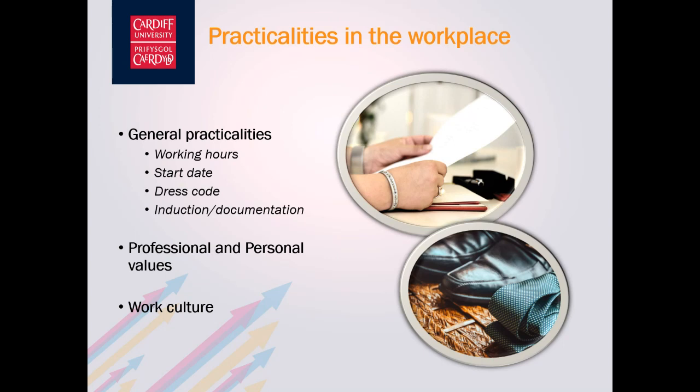As with any employer, whether that be in the UK or abroad, all employees are expected to adhere to professional and personal values whilst in the workplace. So if the company's values are not sent to you, you should be able to find these on the organisation's website. They'll contain the company's views on things like courtesy, teamwork, responsibility, and commitment to personal development.